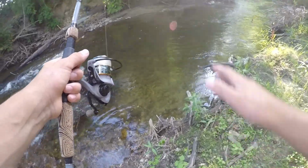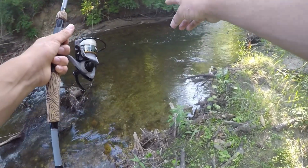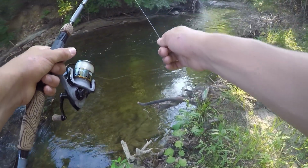Okay, so I just followed the river upstream a little bit, and it gets a lot more narrow over here, but it still looks very promising, so let's see if there's any fish here. If anything, there's got to be some trout over at this spot. Looks like the perfect area for a big trout to be hiding out.